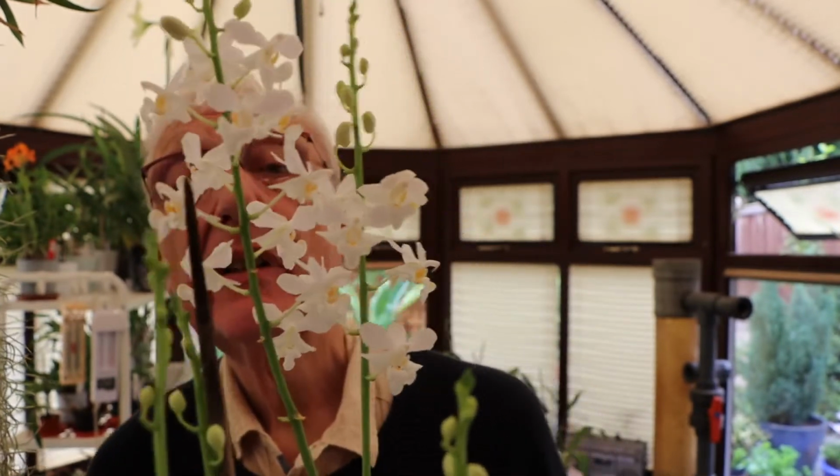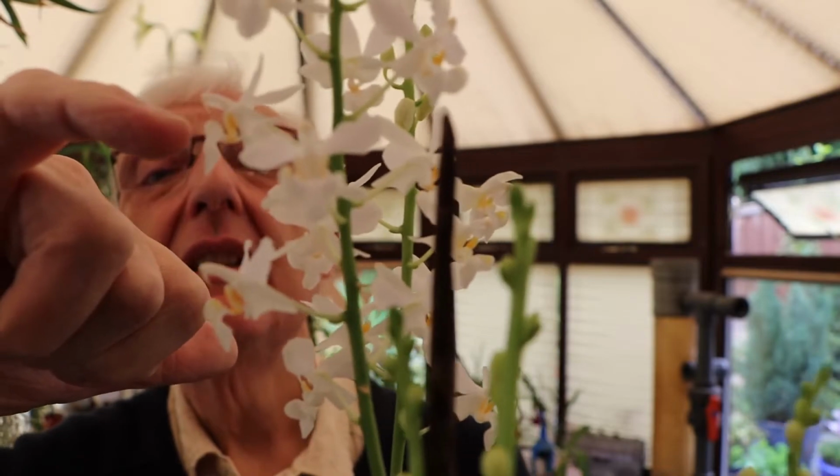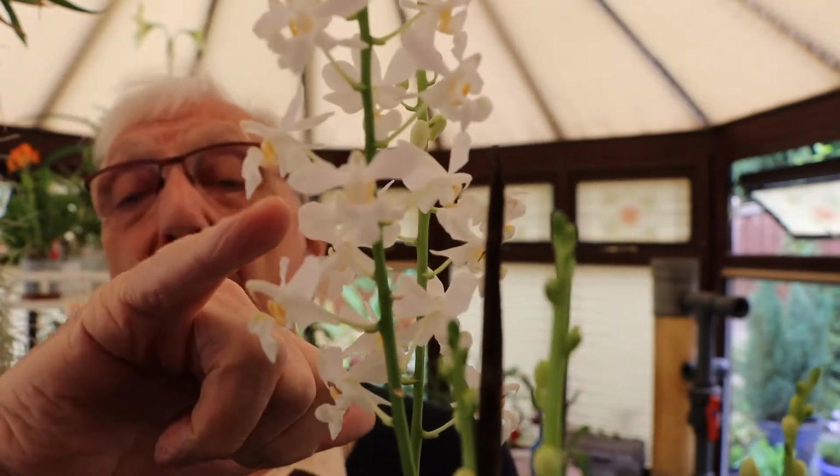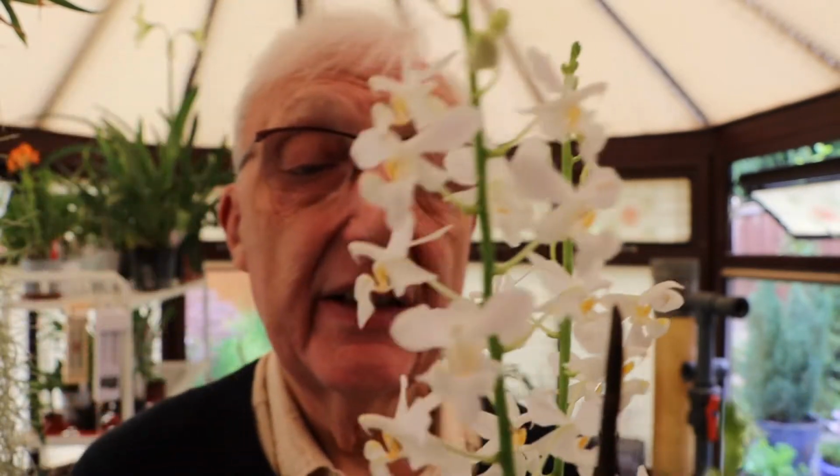The flower's not quite the same. The upper part of it's got a downward projecting spike, and the lip isn't flat. I don't know how well you can see it on there, but it sort of hooks up and over. So these must have an unusual pollinator, but nevertheless, I love this thing.